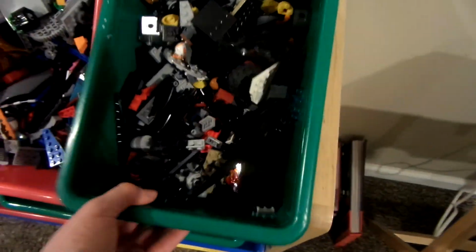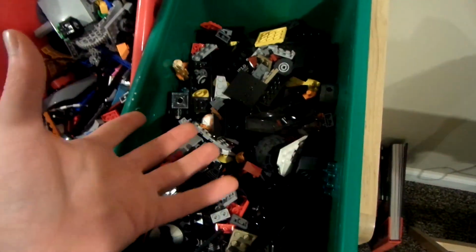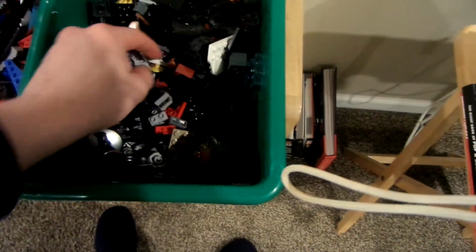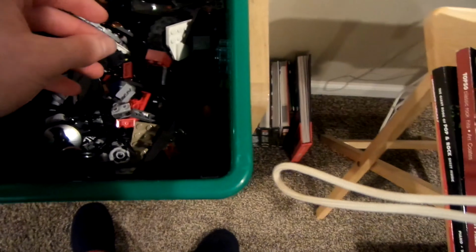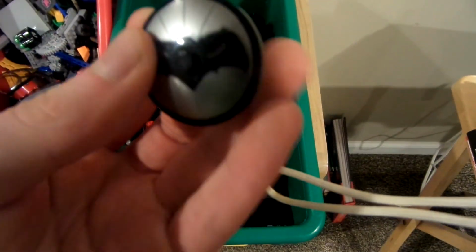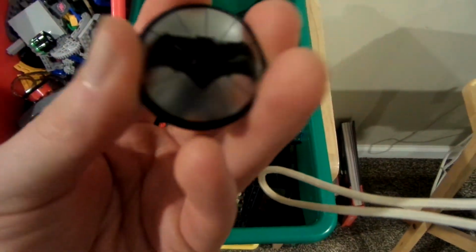And then this is all DC. I've run you through the basics here before. There's an Ultra Agent set in here that I'm going to get rid of as well. It's going to take a lot of time, but I know which pieces are which, because as you can see, there's Batman versus Superman in here. I really like this piece, but I'm probably going to get rid of this set and sell it.